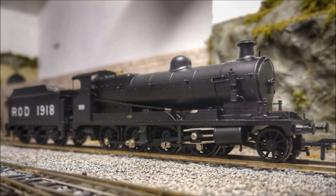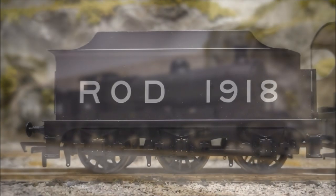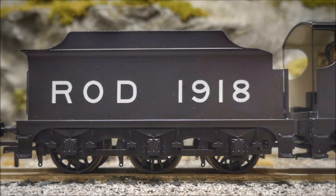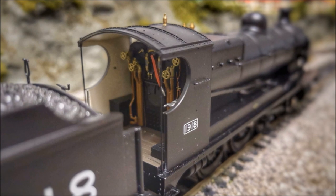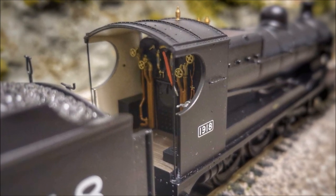This latest release from Bachmann depicts ROD number 1918 in ROD Black, as she would have served on the Western Front. Since arriving on the layout, I've gotten around to fitting digital sound from Wheeltappers DCC Sound, which really brings the model to life.